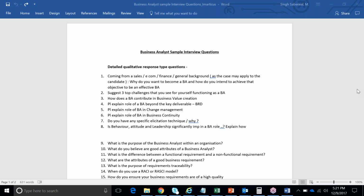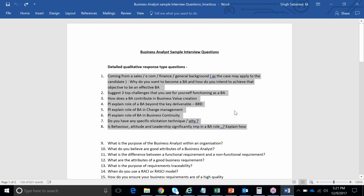All right, perfect. All right, guys, coming to question number 3. So, guys, these are some of the best questions. If you're familiar with how to respond to each one of them in a very comfortable manner, I think you are going to do quite well for yourself. Okay. Question number 3, guys. How does a BA contribute to business value creation? So guys, this is a very deep, thoughtful question. Okay, so before I answer it, I want you to put your mindset into it, and please give me at least one pointer each one of you.